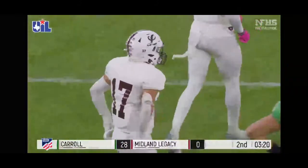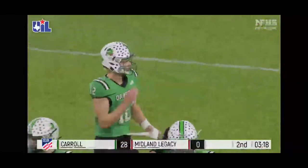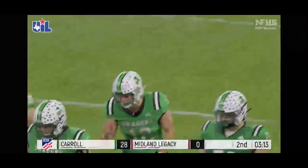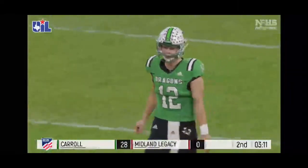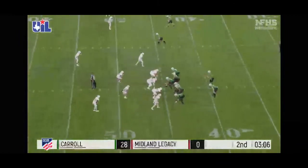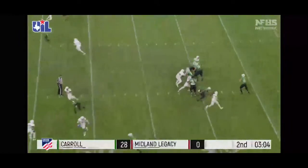This is a well-coached football team, too. We haven't seen any holding penalties. That's correct. No mistakes. They've got the recipe for success in SouthLake Carroll. There's no doubt about that. Again, getting so close to state championship number 9 last year, coming 1 game short.